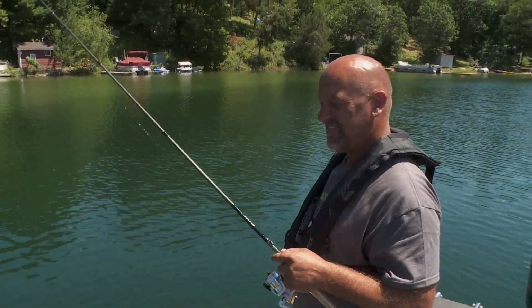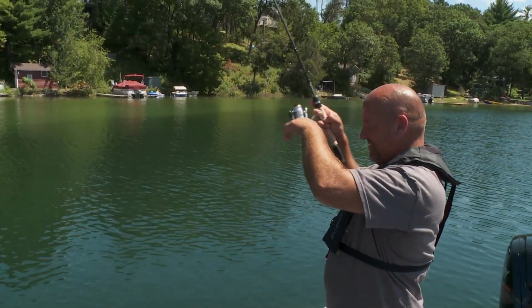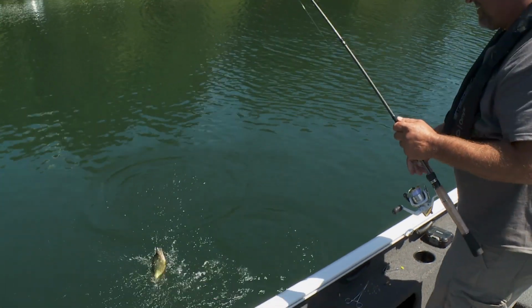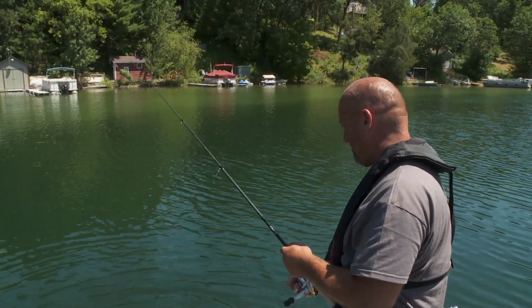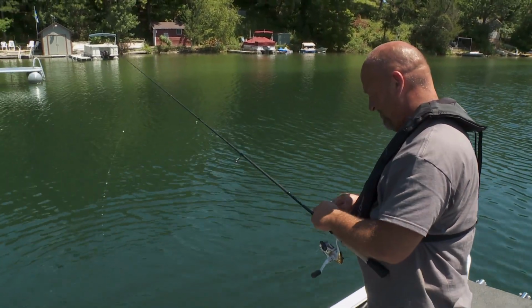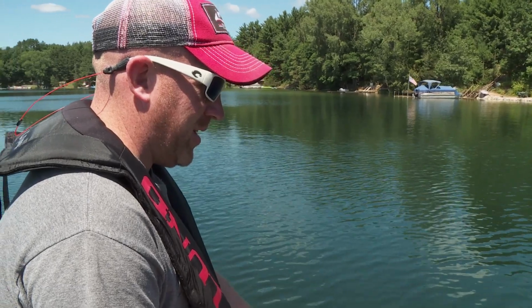Oh, I missed that one. Another crappie. You gotta be right on. I'm off the edge of the crib, so you gotta be right on. Oh, I gave you a nice jump. Isn't that funny how these crappies won't hit that spoon, all but those bluegills? I think they'd just be hammering that thing, right?